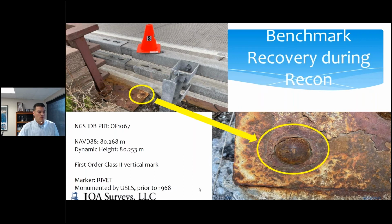Here's a picture of a mark we recovered near a station called Entrance to Sandy Creek, which was located in New York. This is a first order class 2 vertical mark that's also published in the NGS IDB. This mark is a rivet near a bridge abutment that was also monumented by the U.S. Lake Survey prior to 1968.